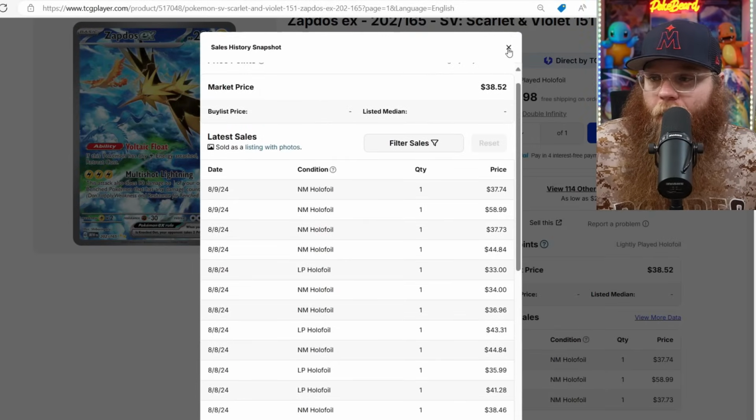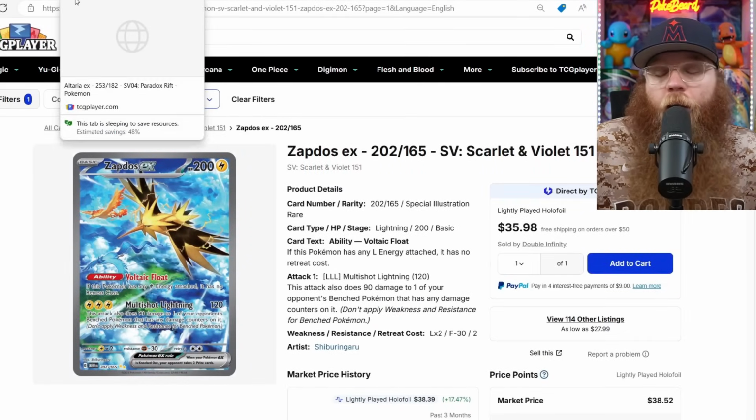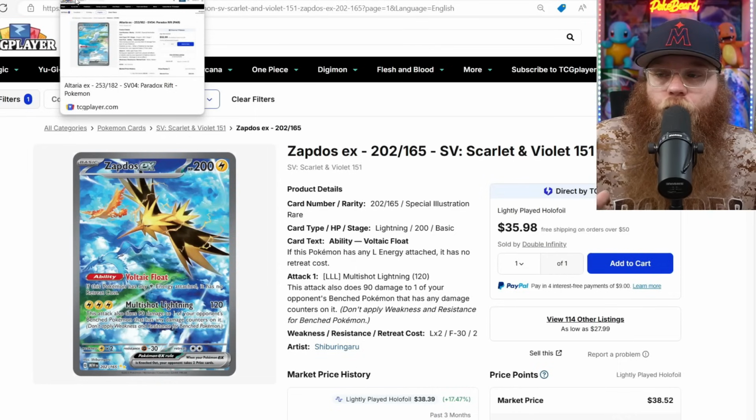I checked on eBay for almost every single one of these just because you never know with TCG players. So I kind of double checked everything, which took forever. And I am willing to do a graded version of this also. Let me know down below if you guys would maybe be interested in that. I just have such a blast doing this.